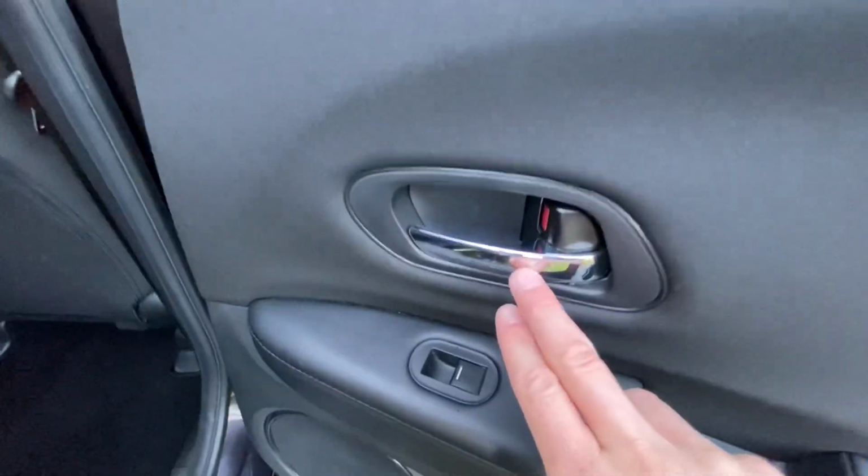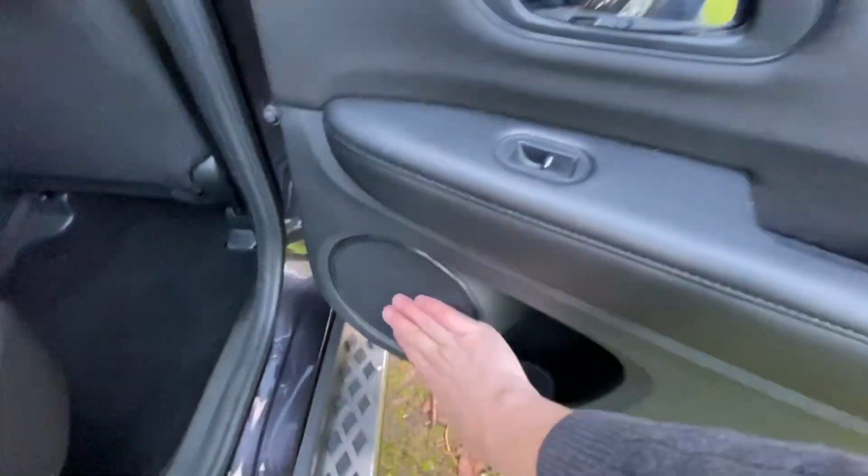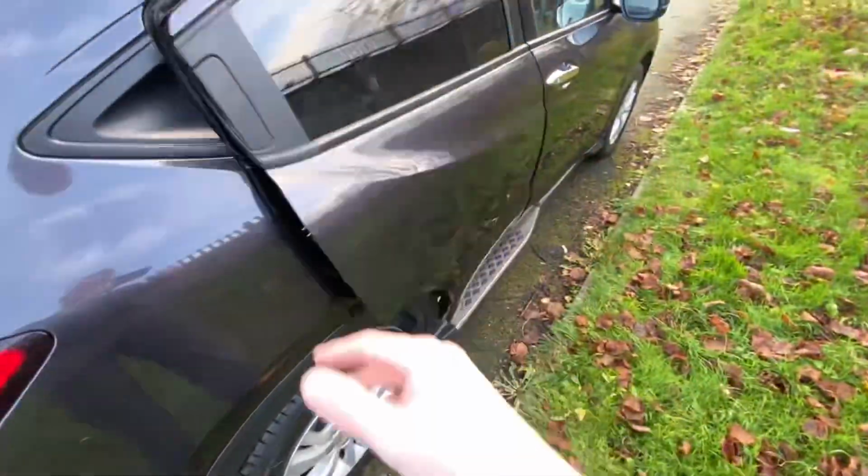Electrics over here, brushed aluminium, just normal aluminium in through there, sort of a chrome look, and around there, speaker in through there, and obviously they're child lockable doors as well.